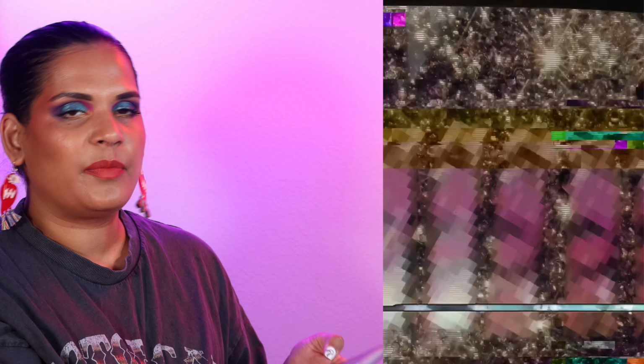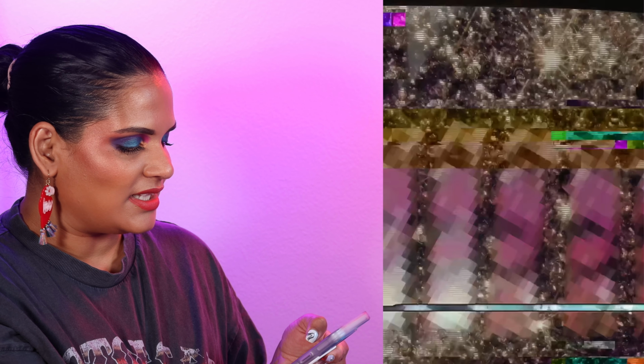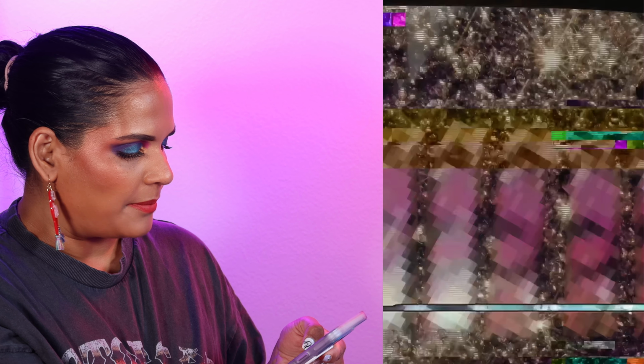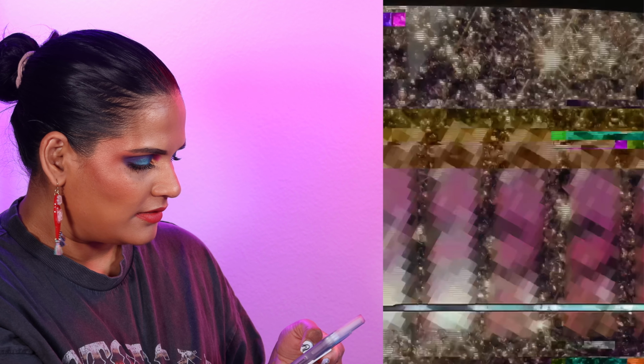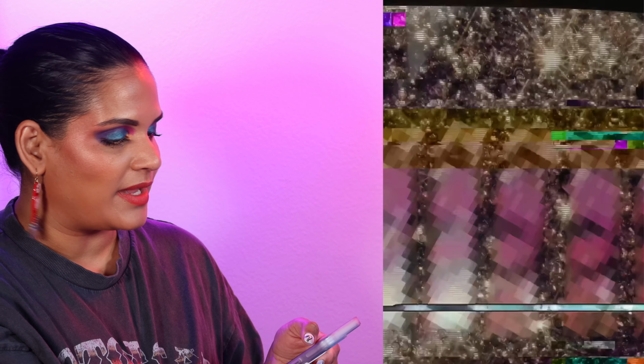Okay, we have a sneak peek from Pat McGrath. I can't imagine this is anything but lipsticks. Oh yeah, it says plumping. Did I just see the word plumping? I swear I thought I saw. Nope, I think I was just making that up in my head.